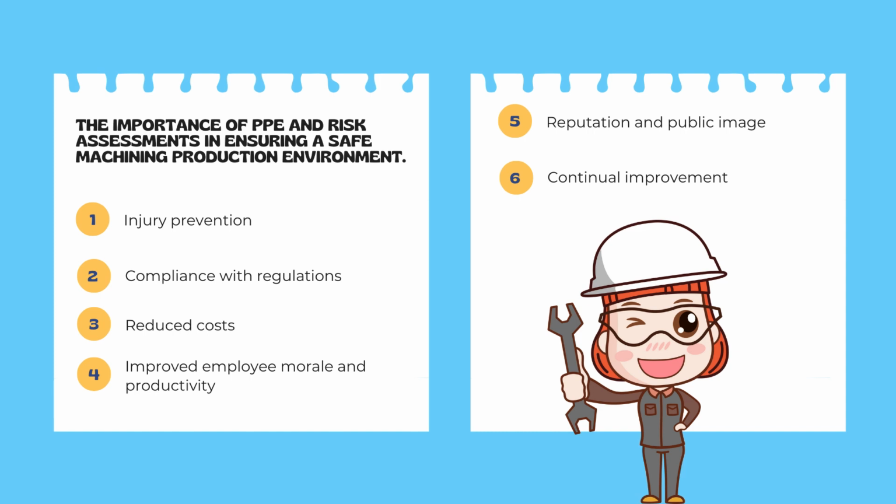Injury prevention. PPE serves as the last line of defense against workplace hazards, protecting workers from potential injuries caused by flying debris, sharp objects, hazardous substances, and other risks. Properly selected and worn PPE can prevent severe injuries and even save lives.